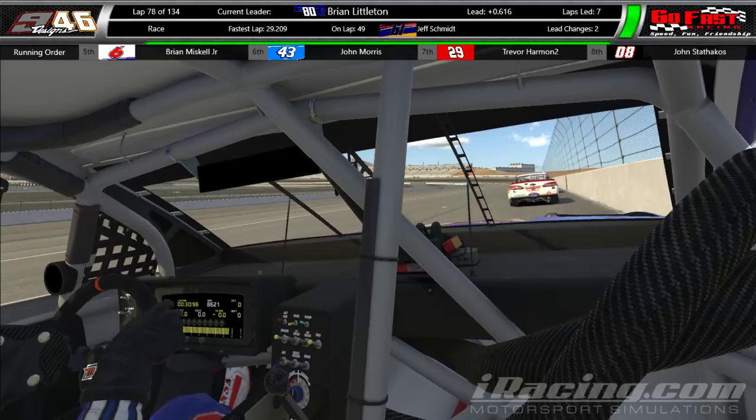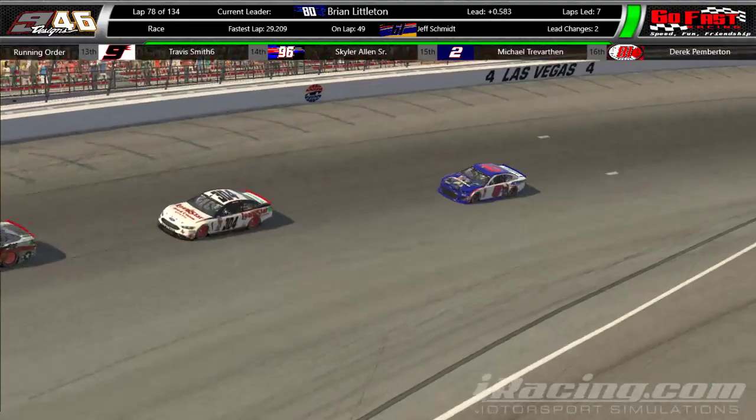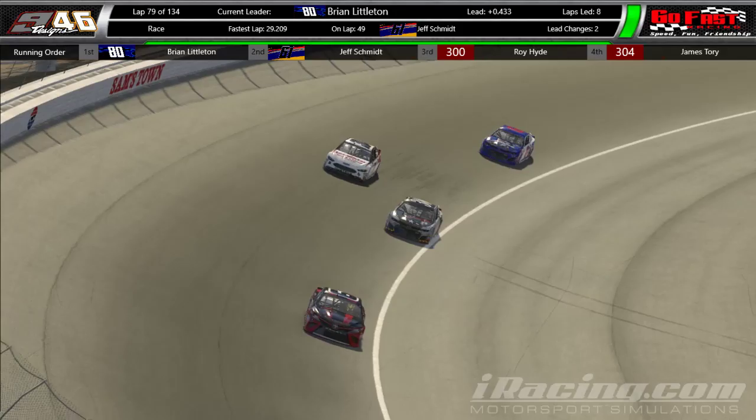We're going to go ahead and switch back out here on the action. Just trying to give you a little view of what that driver sees. He's going around here at 190 plus miles an hour, all over the bumper, just a few feet away from the guy in front of him. It looks like your leader, the 80 of Brian Littleton, able to step out to about a half a second lead now over the 61 of Jeff Smith.